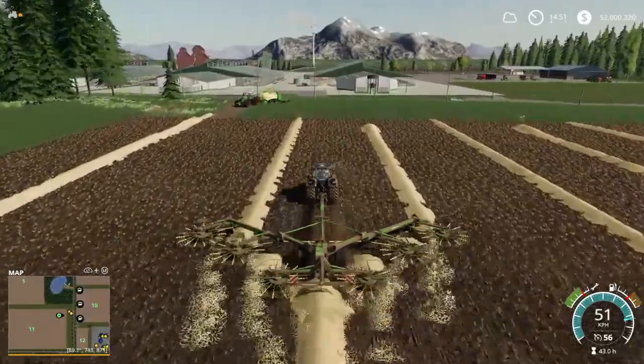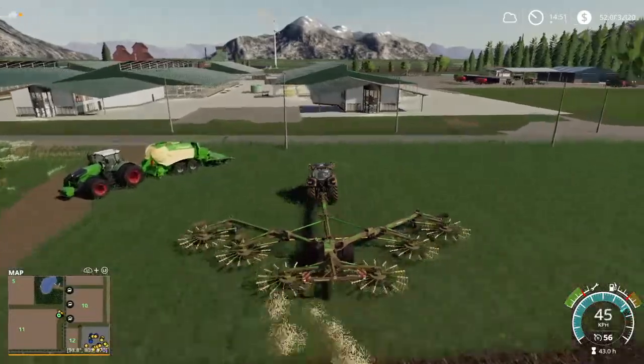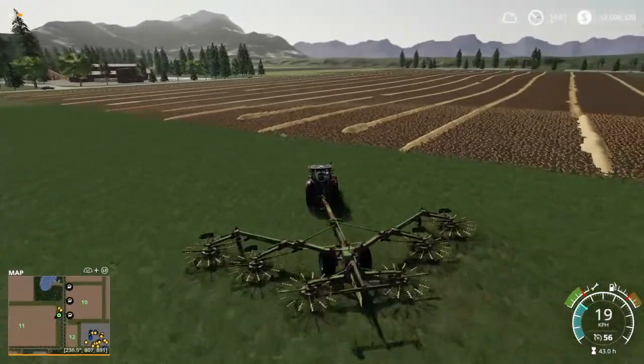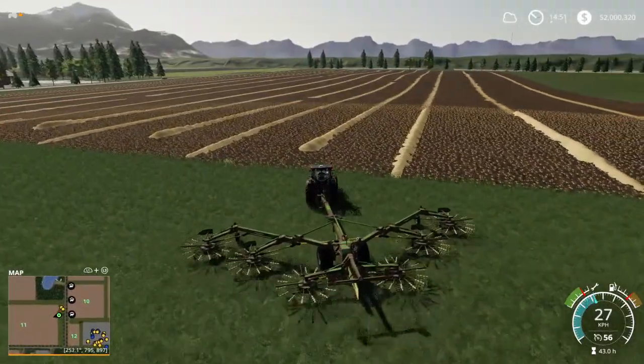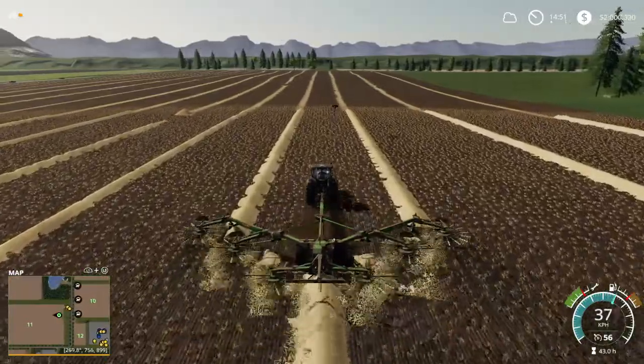I've only got, I think, as I start getting rid of a couple things that I don't need anymore, I think as it is right now, I've only got 20 mods for this map, so it's pretty easy to join in.